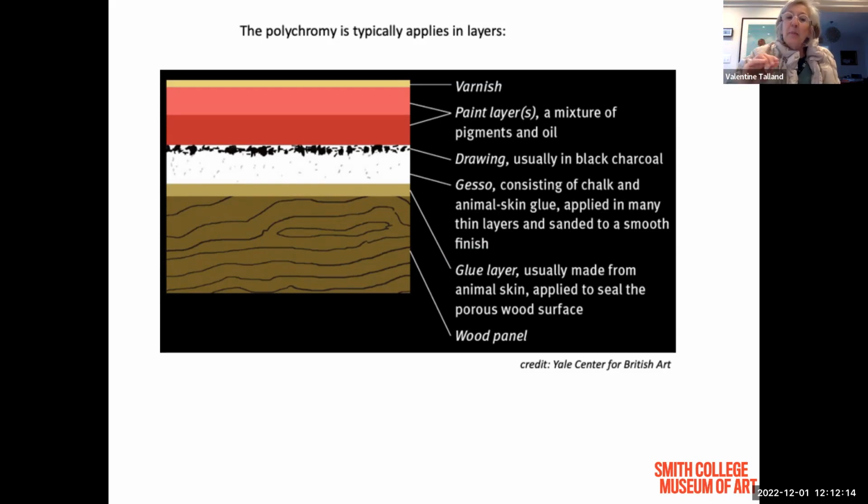But it's also white because immediately on top of it is where the artist might apply drawing, or what we call underdrawing. And that's the design for what's going to happen in the paint layer. And then above that, we finally get to the paint layers. There may be more than one in the original paint treatment.